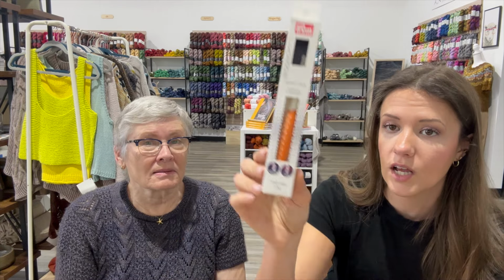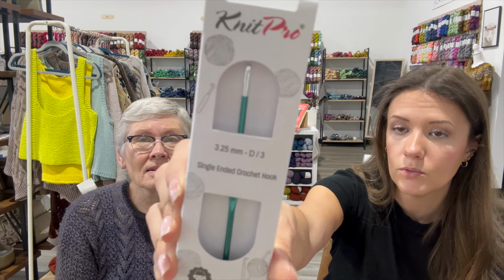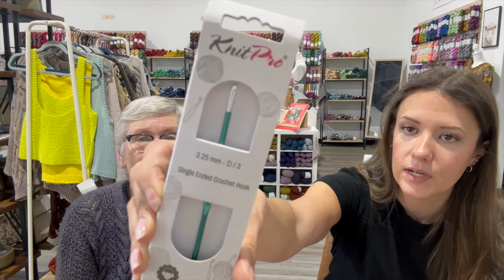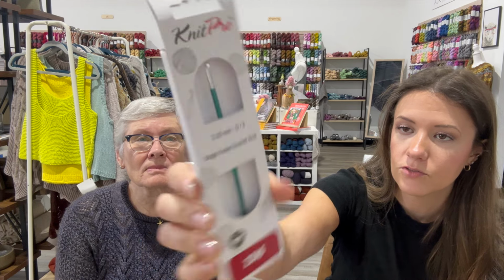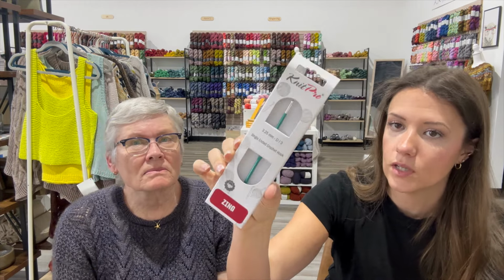We restocked our Prym hooks. These are the ergonomic plastic handles. These are really nice on your hands. I like those. We've pretty much fully restocked the Knit Pro, which is the former Knitter's Pride, just rebranded to Knit Pro. Again, plastic-free packaging now, which is nice. This is the Zings. These are one of the cheapest ones. These are mostly $4 hooks until you get to the largest sizes.